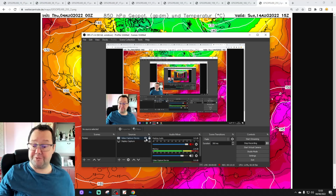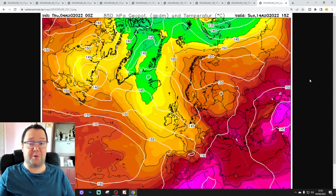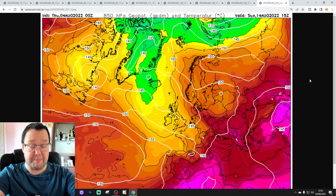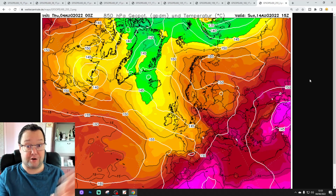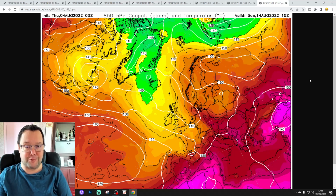So it's going to be yet another really warm week across most parts of Europe. Very hot week to come in this very, very hot summer. Yeah, so plenty of hot weather on the way.